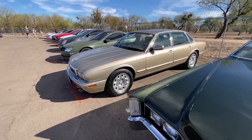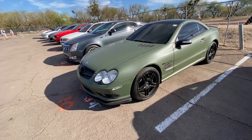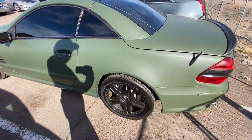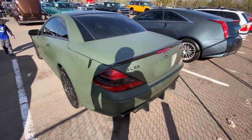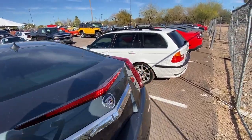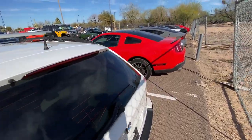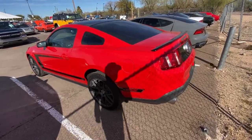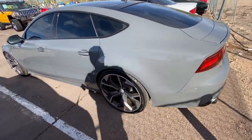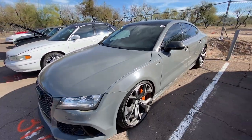27.5. XJS sedan. I wonder if that's a wrap or paint. Sort of that satin finish, army green. Cadillac, some later model vehicles too. Touring, as they call it in Europe. Wagon. It's like a GT Mustang. Nice looking Audi with that gray, sort of that battleship gray. Get a better shot here, folks.